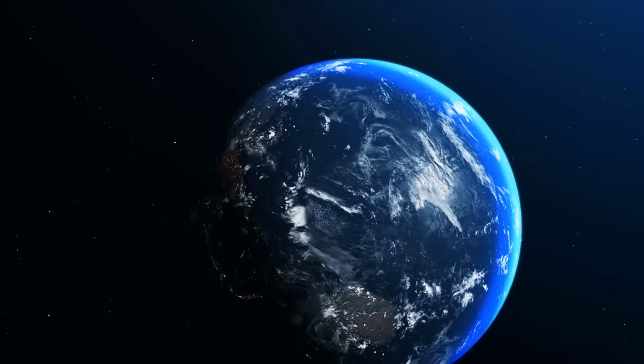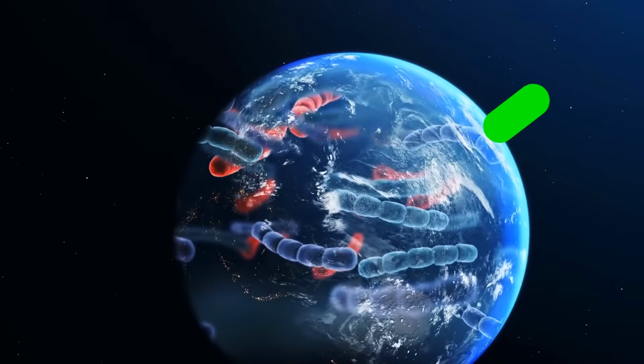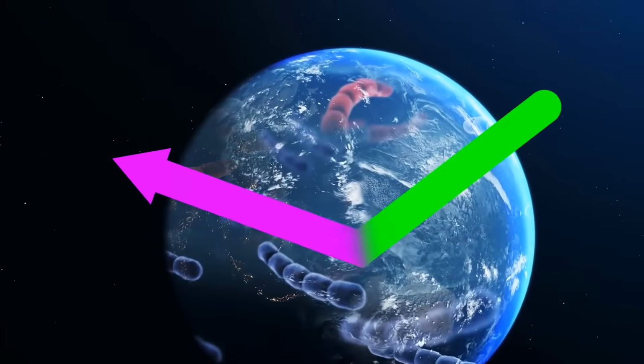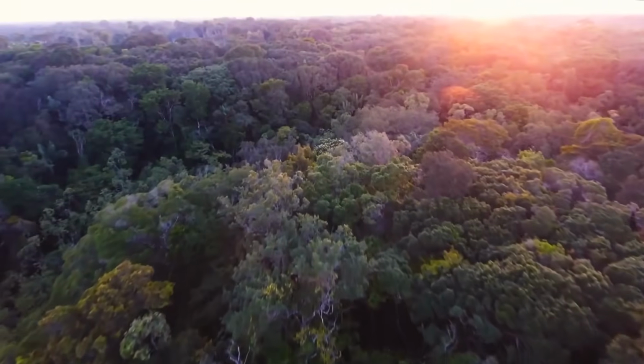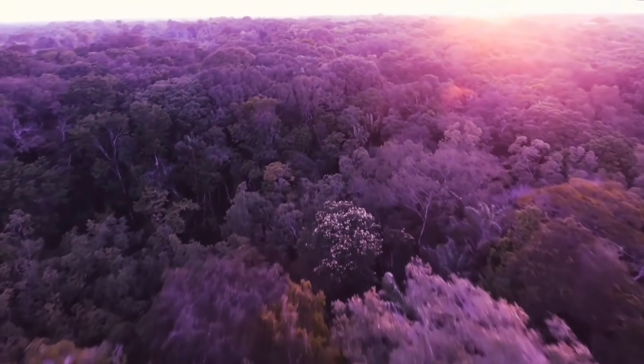Long ago, ancient microbes called retinol dominated the Earth instead of chlorophyll. They absorbed green light and reflected red and violet light. Those microbes had a simpler structure, so they were easier to produce in the low oxygen environment of the early Earth.